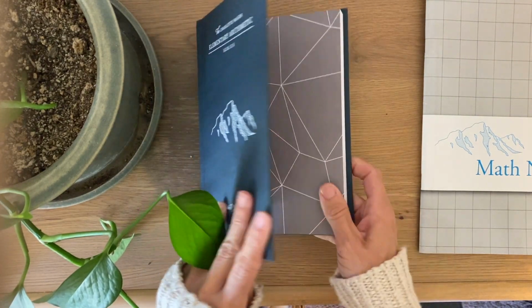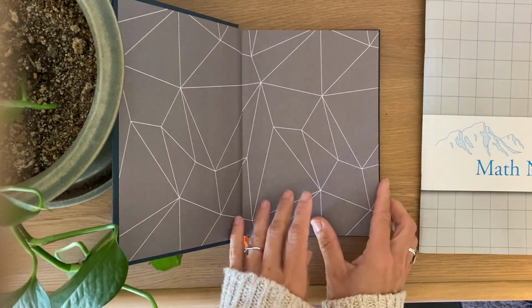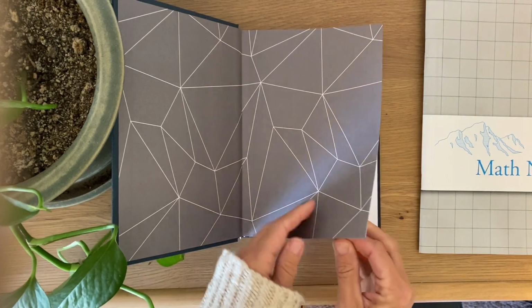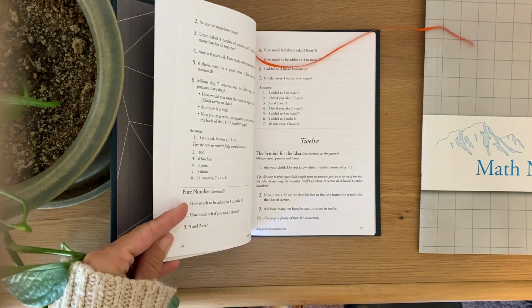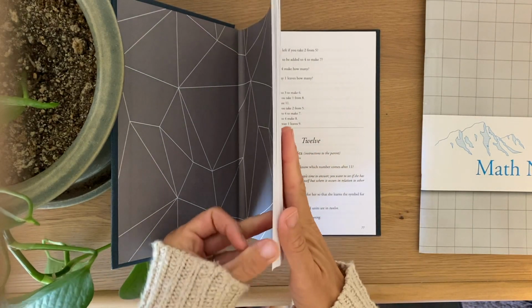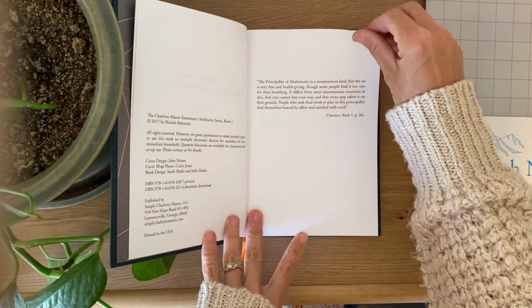So what I love about this too is that it could be so on the go. You could take this to the park or on a picnic. You could do it on a road trip. So we've only gotten to number 12. This book goes 1 through 100 and then offers different concepts within that range of numbers.